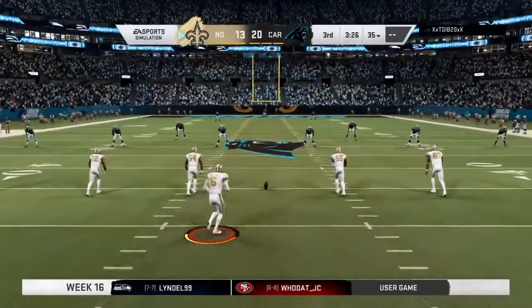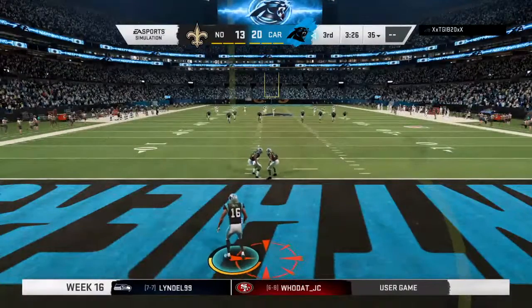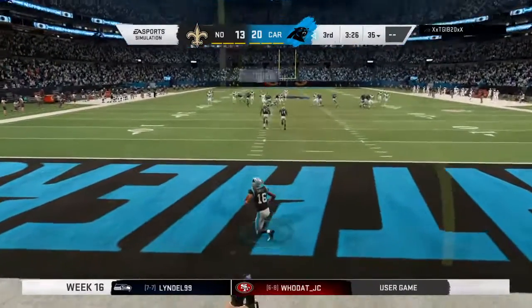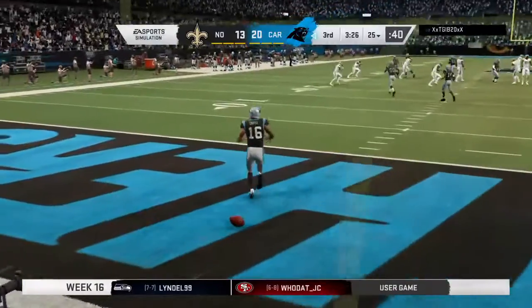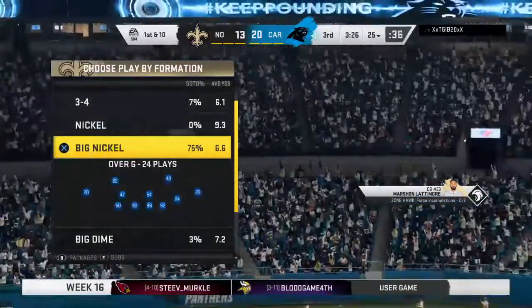Morstead out now following the touchdown to kick. This will be taken to the back of the end zone. And no run back here. This will be a touchback, and it comes out to the 25-yard line.